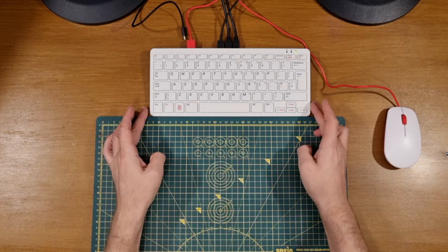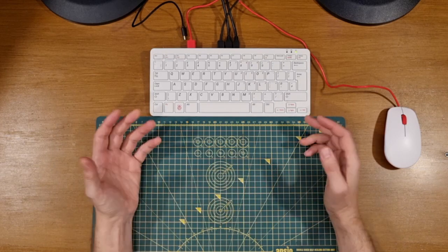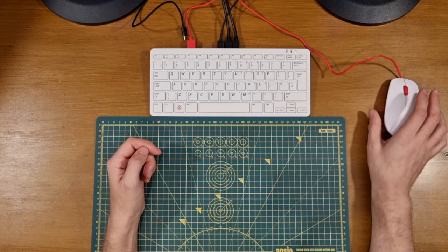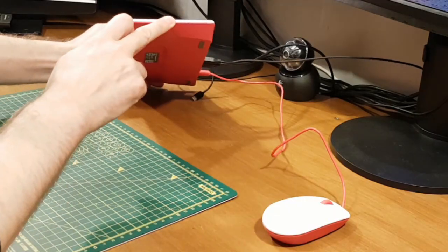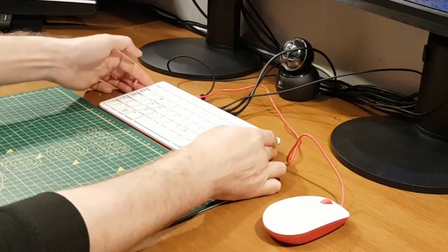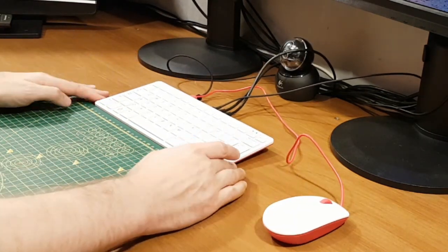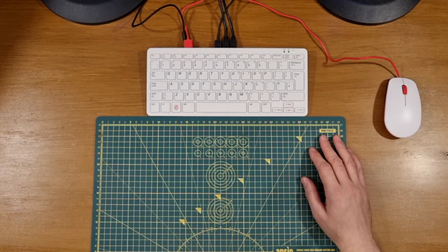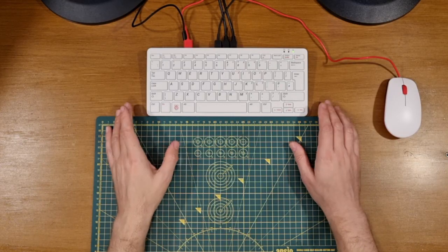I'll be honest, a lot of this is because of the retro appeal. I've already said it looks absolutely amazing. I think it looks great. I love that whole two-tone thing. It's beautiful. It really reminds me of the old early first home personal computers, the 8-bit micros. And yeah, I'm not going to lie, I'm going to do some gaming on this as well.